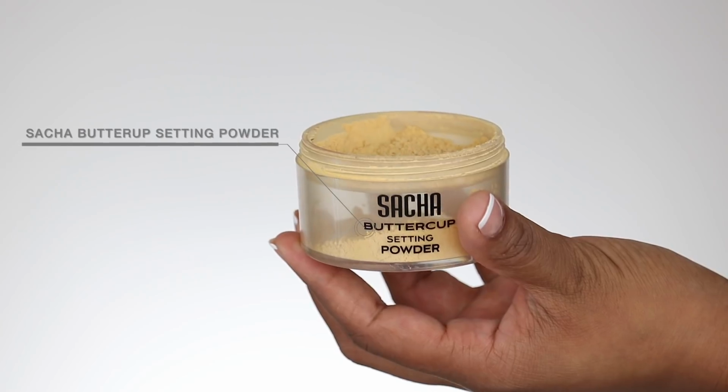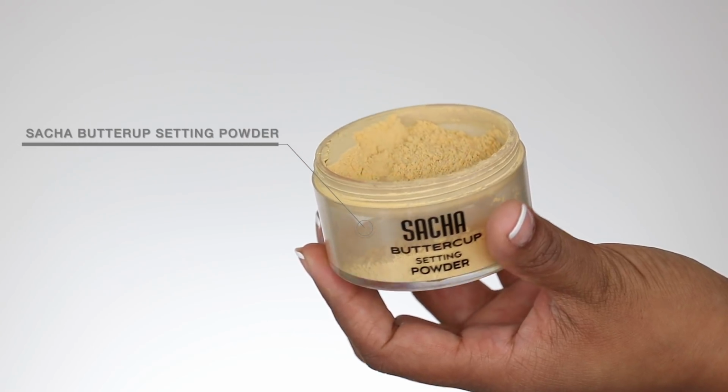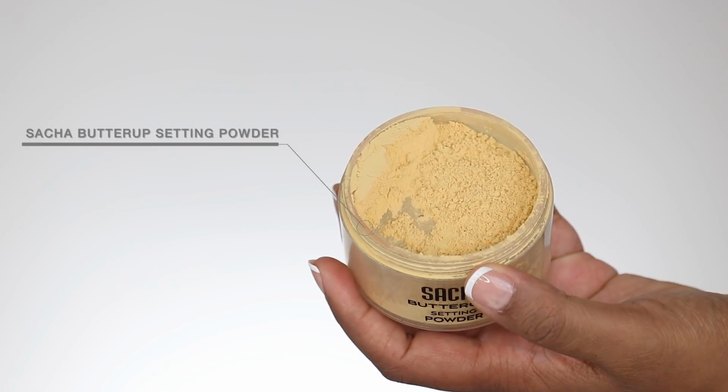Now I do though. So now I'm going to go ahead and set my face, okay? And I know people are using translucent setting powders now, but I am not with that wave. I just really cannot. So I use a yellow setting powder. This one is from Sacha Buttercup, Holy Grail.